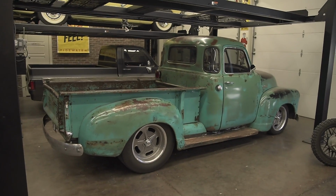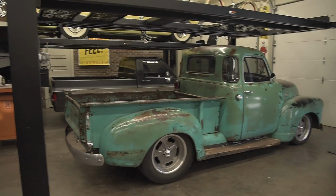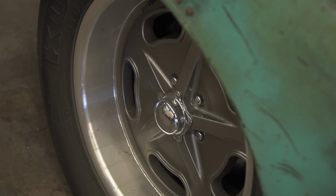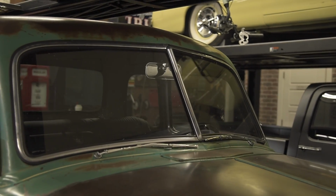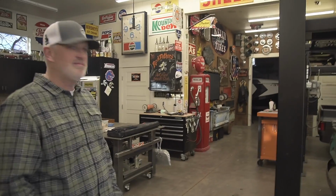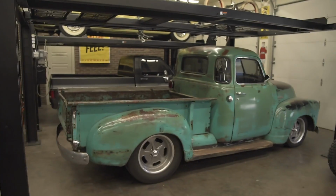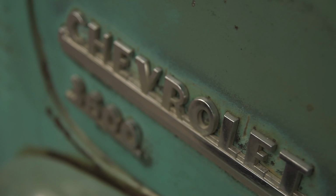Chad is the one that drove this to Colorado, and he couldn't get over just how easy and smooth and comfortable it is to be in. It doesn't feel like an old rig at all. It runs good. It's got the right setup. That thing is just solid through and through. If you need a good looking patina truck that you can trust anywhere, that's probably the one I'd take. I would agree.